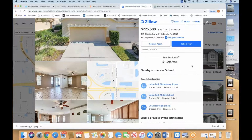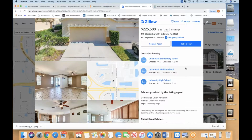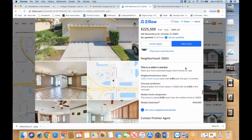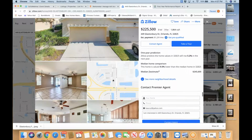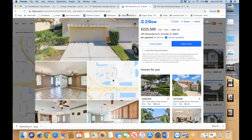According to Zillow, $1,800 monthly rent. School district numerical rating, yeah, it's okay. A 3 to 5 rating, typical of Florida. And again, we're not going to rely on any one research company to dictate our decision. But according to Zillow, this is a seller's market. Zillow predicts this zip code of this property may rise 5% in the next 12 months, but who knows? Okay, so good location, very good property. So everything looks good from that perspective.